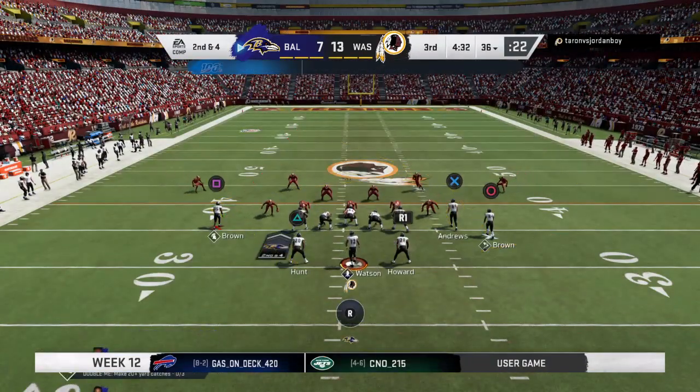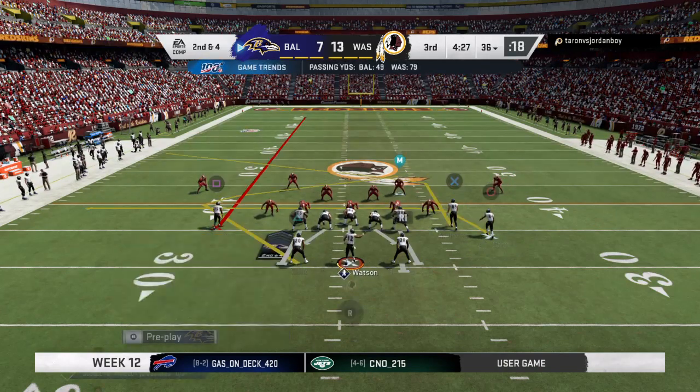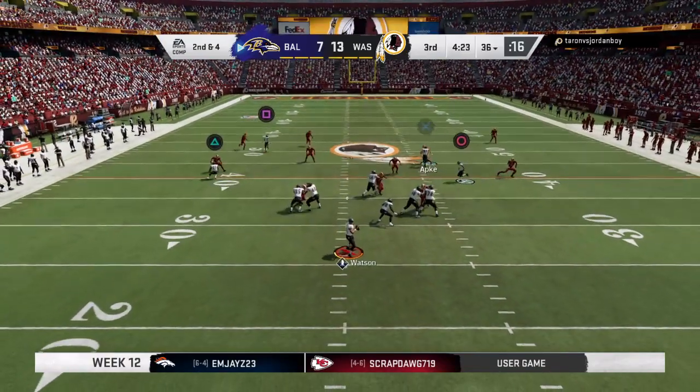I got him. Mike 12. Mike 12. Keep it up, defense. Keep it up. Got 59. Check Mike 12. Mike 12. Mike. Now Watson.